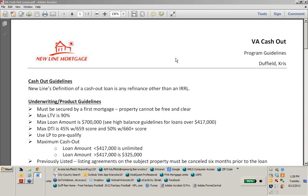Okay, so let's get started. On VA, they do allow for cash out. Newline's definition of cash out is any refinance other than an IRRRL. You might find other lenders offering different guidelines, but that's our guideline. If it's not an IRRRL, it's a cash out refinance. I think most lenders interpret it that way. I've heard other lenders interpret it other ways. Honestly, I'm not sure why there would be two different interpretations. I would think that we wouldn't care about an overlay on this, but anyway, that's what it is.